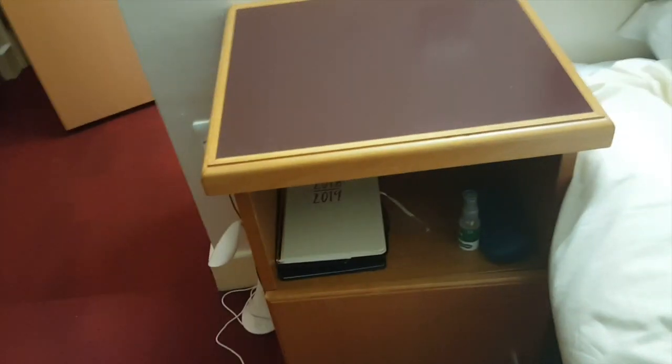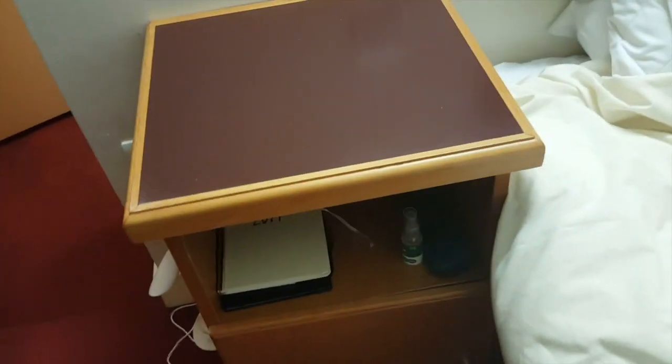Over here is another bedside table. I've got a lamp there for whenever I need it. Underneath is my diary, my glasses case, and something to clean my glasses with. And then you get a little drawer here, and in the drawer are some folders and things that were given at registration.